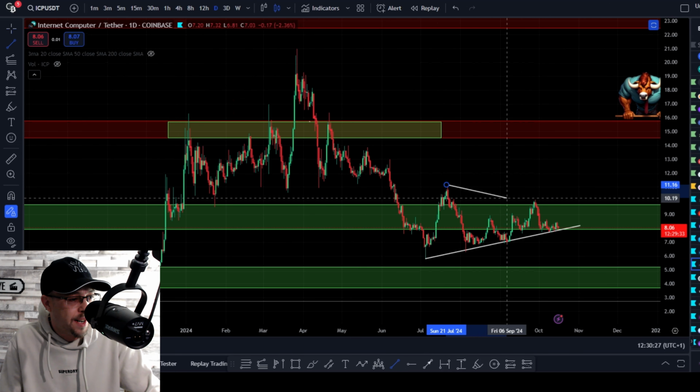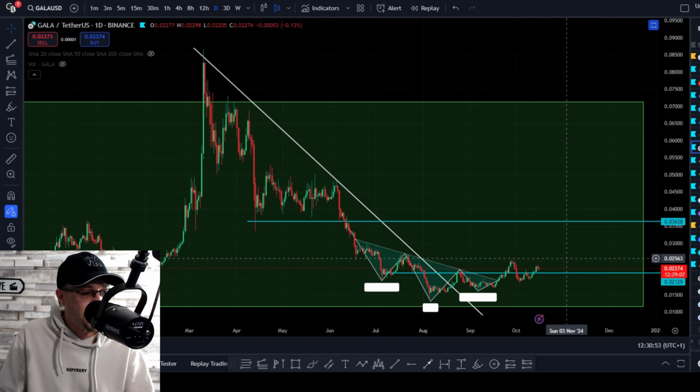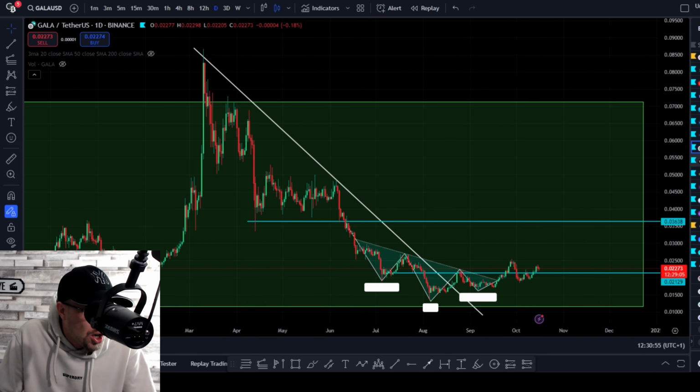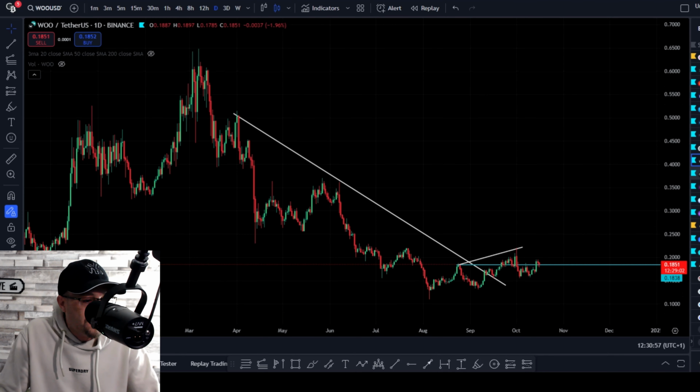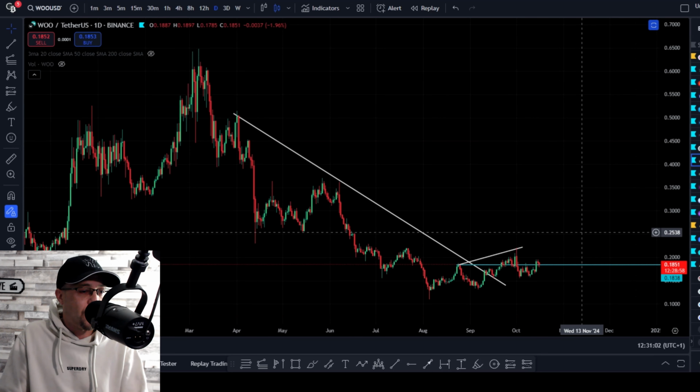Playing in a pattern. So we're playing in an accumulation phase. We're at support, so this is good. $100 of ICP at $8.06 into the portfolio. Gala next. So Gala, sorry, 2 cents. Woo blockchain. 0.1851 into the portfolio, $100.